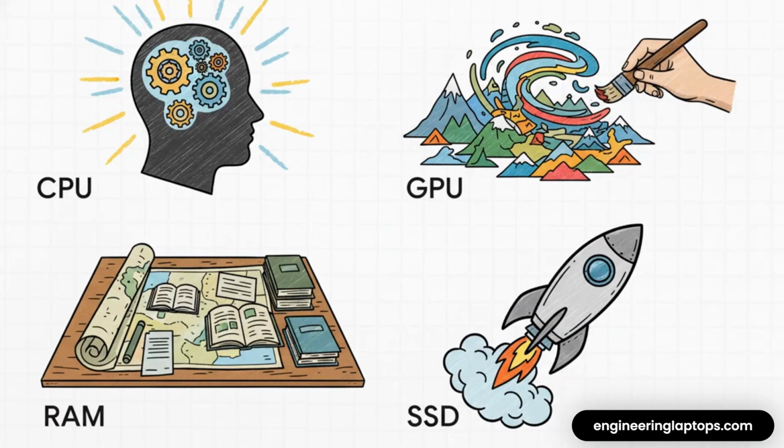So why do these specs matter so much? Let's break it down real quick. The CPU, or processor, that's the brain of the operation. It's doing all the heavy lifting on your complex spatial analyses. The GPU, the graphics card, that's your artist. It's what makes all your 2D and 3D maps look amazing and render without a stutter.